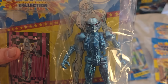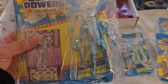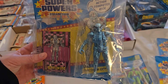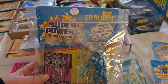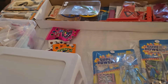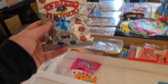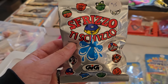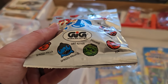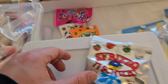This is definitely very tempting. I need a cyborg, but I need a Brainiac too. God, that's really nice though with the card back and everything too. What are these guys? What is this? Those are like those little squirt balls. Okay. But they're from Italy. And they're like a blind package. So you don't know what you got in there. Oh, man. So it's like a little squirt mad ball kind of a deal. Oh, and you got several of them down here.